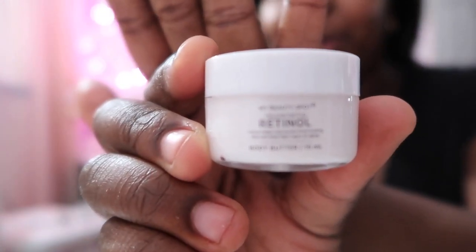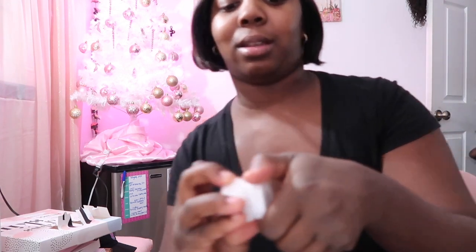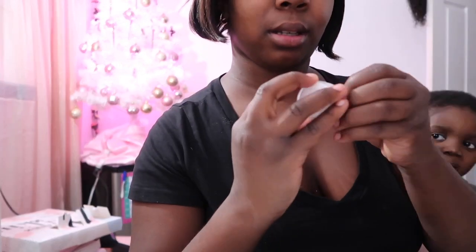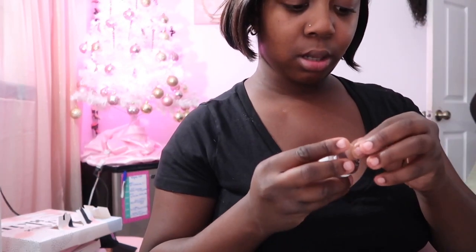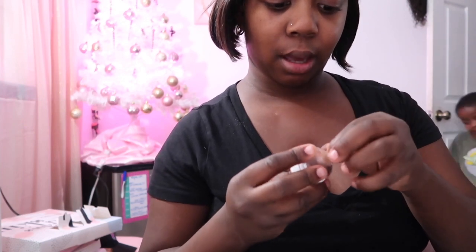Hi. It's a rejuvenating retinol body butter. Ooh. It says, retinol helps rejuvenate tired-looking skin and helps fight signs of aging. So it's a body butter. So let's smell it. Let me open it up with you guys. You want to smell it? Let's see. Well, this is kind of hard to open. You want to smell it, Mom? Okay. Yeah.